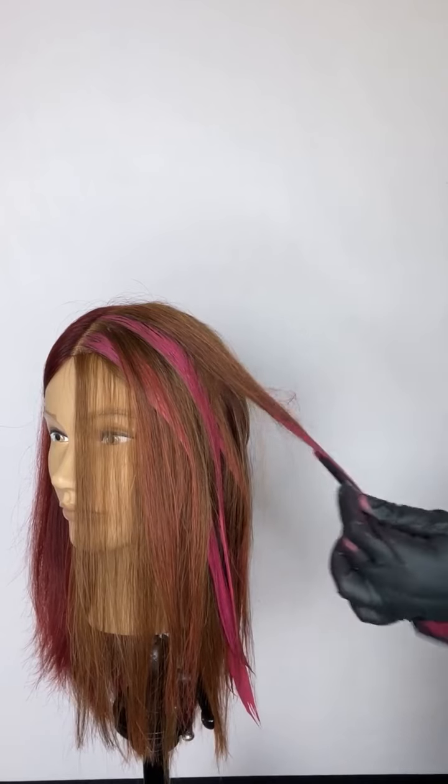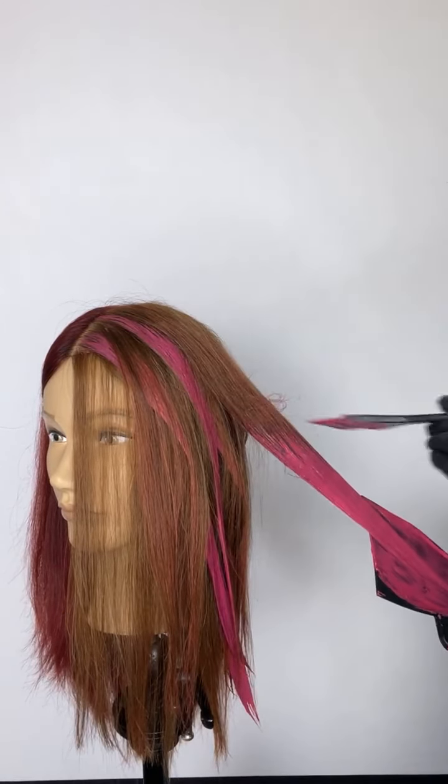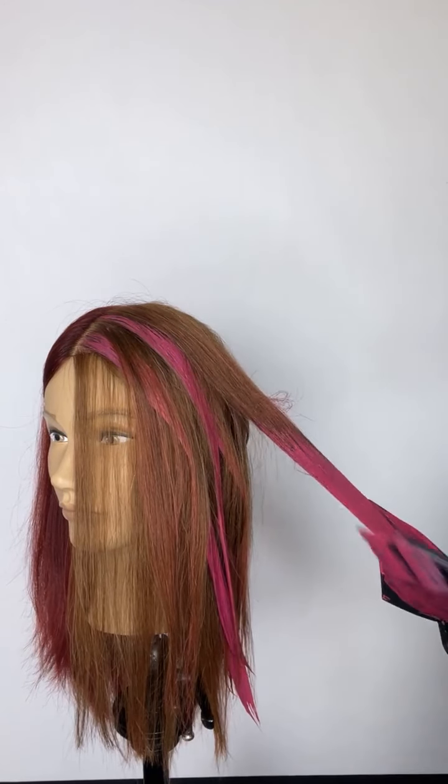All right, so really just saturating through these ends, soft and feathery towards that mid, but not going up too high.